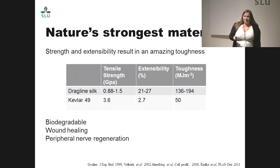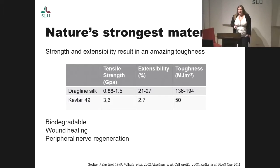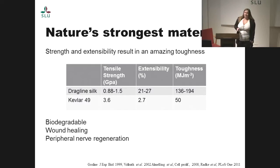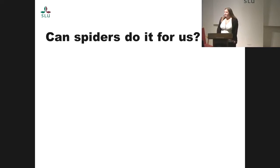It's one of nature's strongest materials, and it even outcompetes the strongest man-made fiber of today, which is Kevlar. So it's more than three times as tough as Kevlar, which we use for bulletproof vests. And other great stuff about this material is that it's biodegradable, and it has been used in traditional medicine for wound healing. And it's even been used in peripheral nerve regeneration.